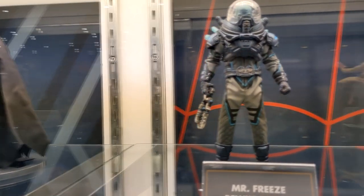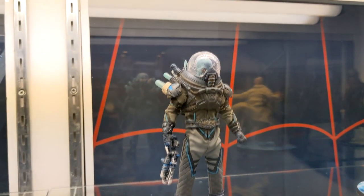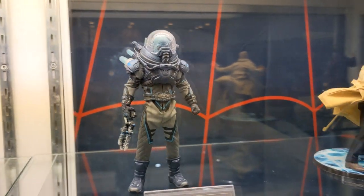You can see his freeze gun there as well, which I don't think we've seen this version of physically or maybe in the pre-orders. Either way, that looks really good. Nice clear dome there. You can see right through there to see his actual face. I think that looks really, really nice. Great design for Mr. Freeze.